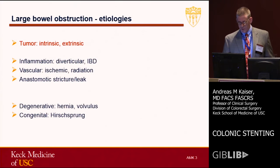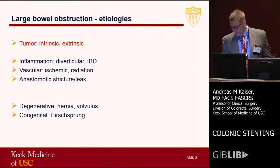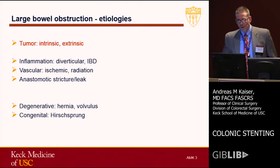Same disclosures. This is more like a practical approach talk about stenting. I don't know how many of you do stent large bowel obstructions.